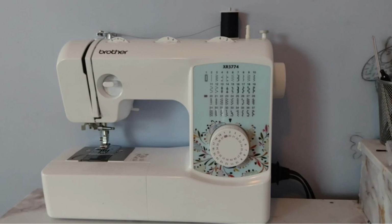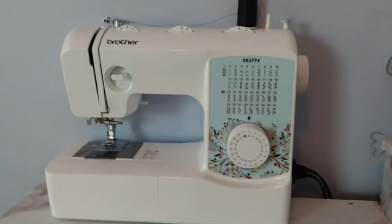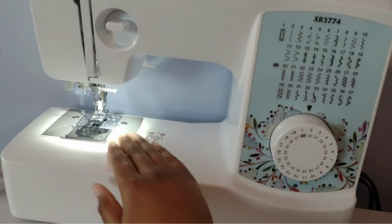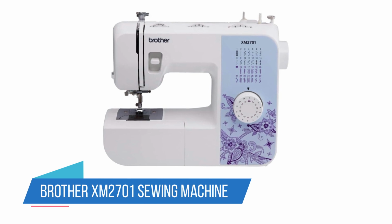Its models include reliable sewing machines for basic projects and state-of-the-art, computerized models designed for advanced embroidery, quilting, and crafting. Here are our picks of the best Brother sewing machines in the company's impressive lineup. Number 1. Brother XM2701 Sewing Machine.